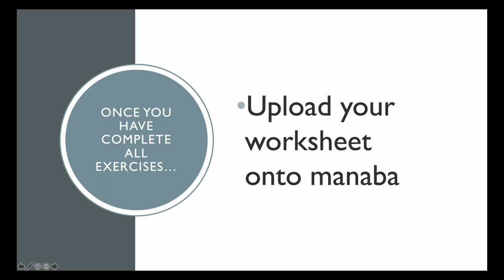Once you have completed all exercises, upload your worksheet back to Manaba. I hope in this lesson you understood the importance of taking notes and how to take notes. I also hope you can identify key expressions in introducing the topic and plan of a lecture. Furthermore, I hope the sample lecture helped you understand how the professor presented the topic and plan and how she structured the rest of the presentation. And lastly, please keep these expressions in mind because you will be using these expressions as well when you make your own presentations.